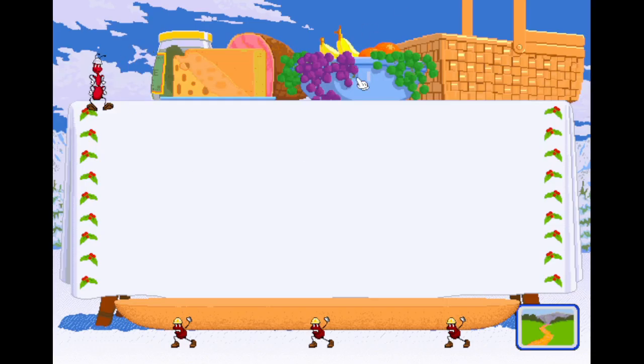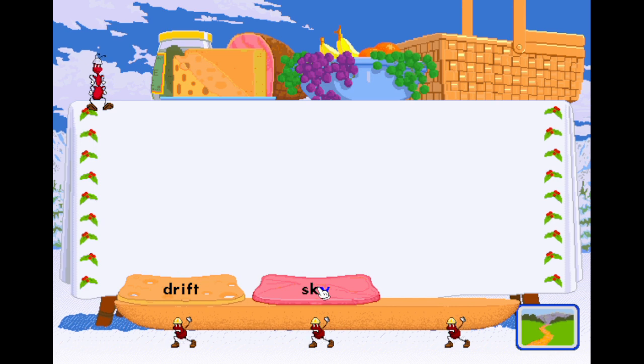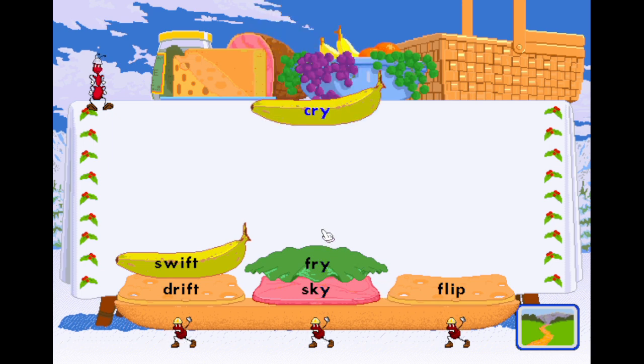Hi, I'm Ben the Ant. This is quite a spread. Words that rhyme end in the same sounds. It's rhyme time. Now you choose where to stack the drift. Sky. Flip. Swift. You're getting very drift. Fry. Cry.